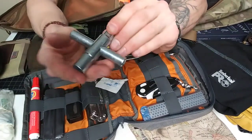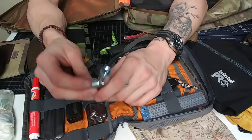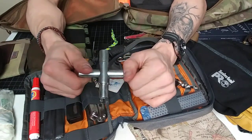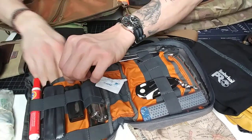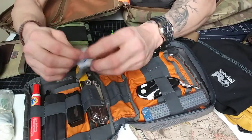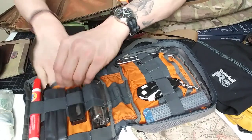This is something called a sill lock key. You know, you would need this if you're trying to get fresh water. Water is very important. If you can't have access to water, you're not going to make it far. And yeah, I know a lot of you are probably like, you don't see any Sawyer water filter. This, you got to remember, this is my EDC bag. You know what I'm saying, guys?